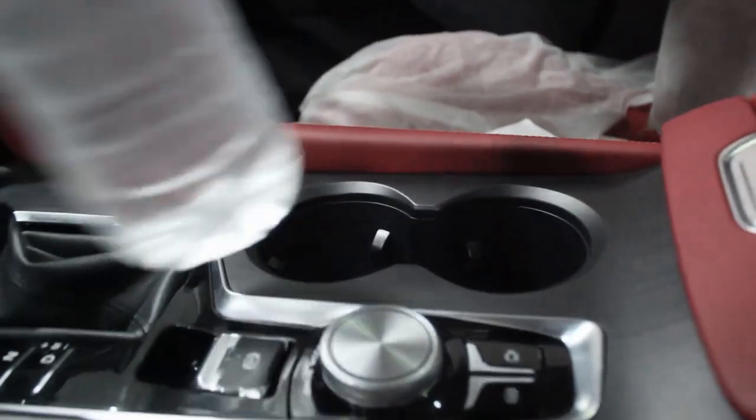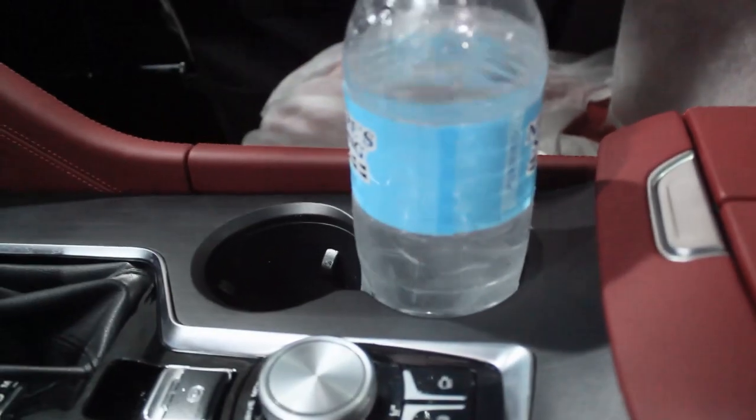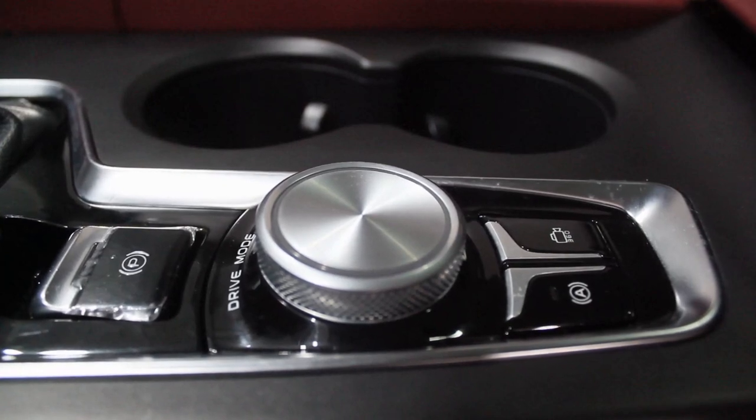And then you have two cup holders here with plastic grips, one small one and one big one. 1 liter bottles can definitely fit. And there also is a place for charging your key. I don't know why they put it here in the cup holders instead of the front where the cubby space is. Anyway, and then more controls here for your electronic parking brake, your drive mode buttons. And then for your auto hold function, and then your 360 degree camera.